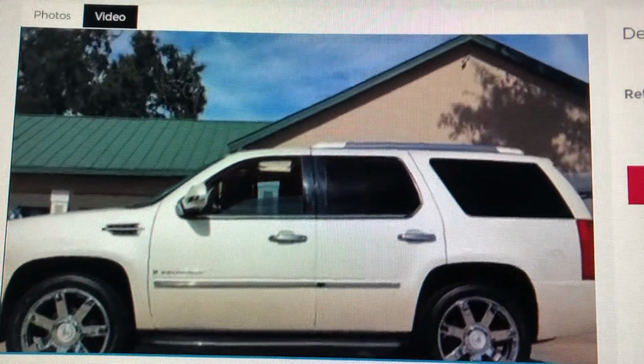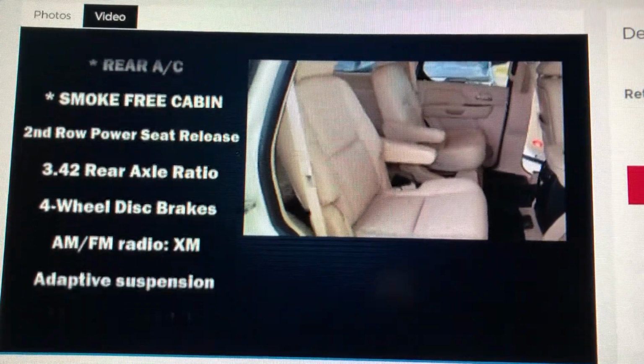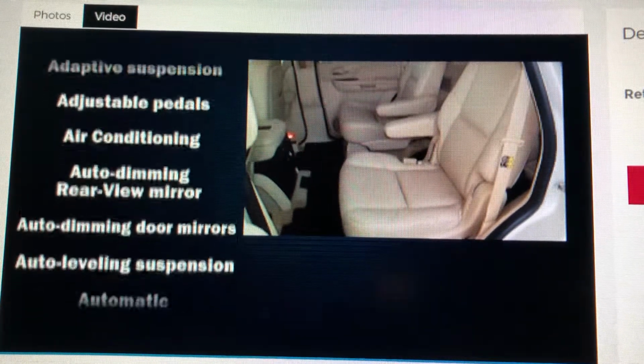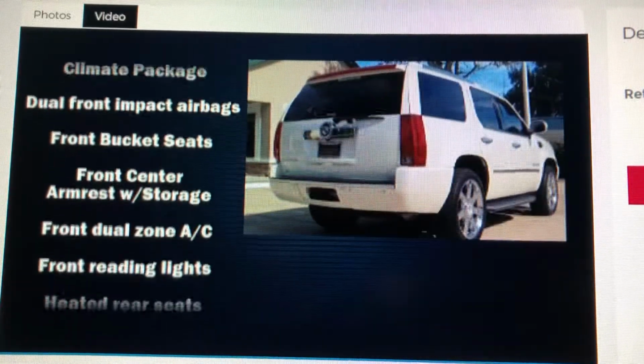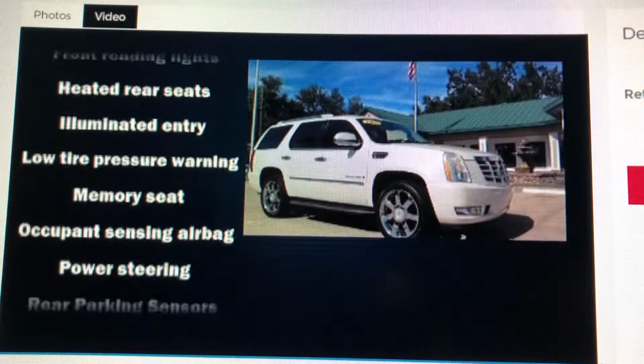Safety equipment has been integrated throughout, including dual front impact airbags with occupant sensing airbag, OnStar, and 4-wheel disc brakes with ABS. Safety and maximum capability are assured via self-leveling rear suspension, which maintains optimal driving geometry.